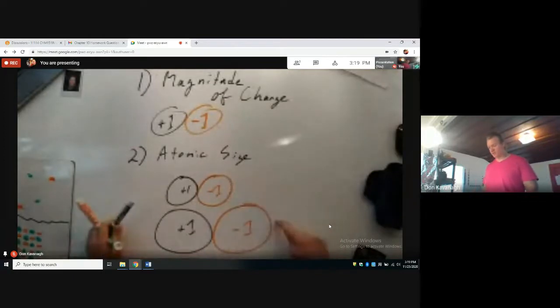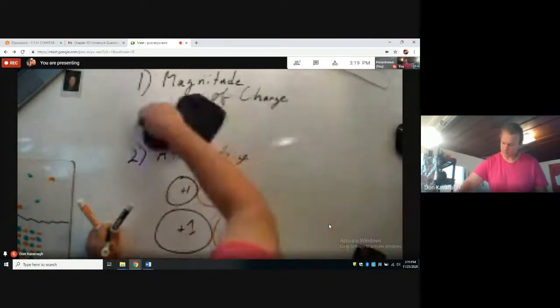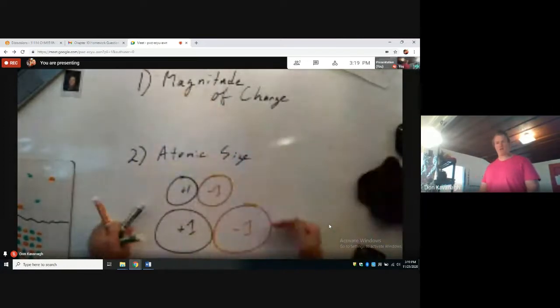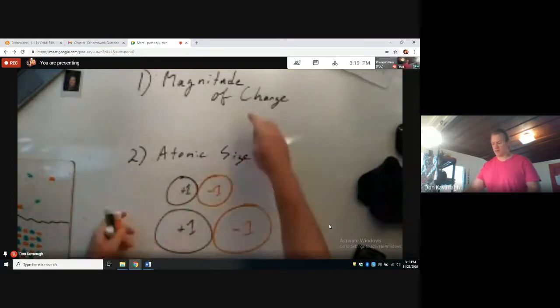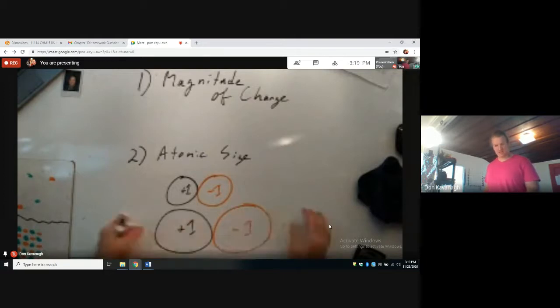In this example here, I'm going to erase this example so it doesn't muddy up our thought process. We are comparing these two ionic compounds here for which one would take the most energy to separate the ions 100% from each other. The magnitude of the charge is a wash. So when we look at the atomic size, the larger atoms, it's a further distance apart these nuclei are from each other. So it's going to take less energy to separate these guys from each other.